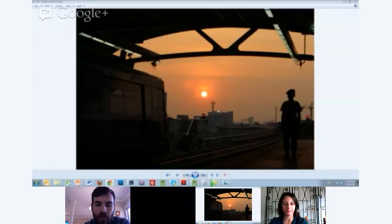I actually like the red lights. Maybe that's just a non-photographer. Okay, no. It adds a little dynamic to the picture. Okay. Adam, what do you think?